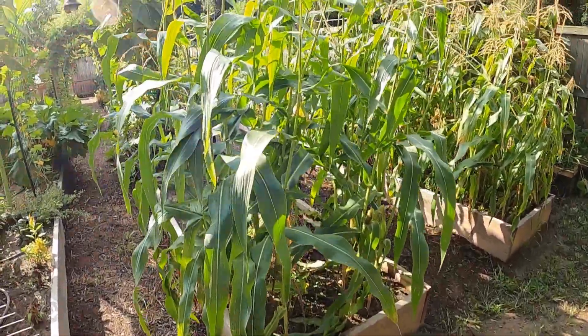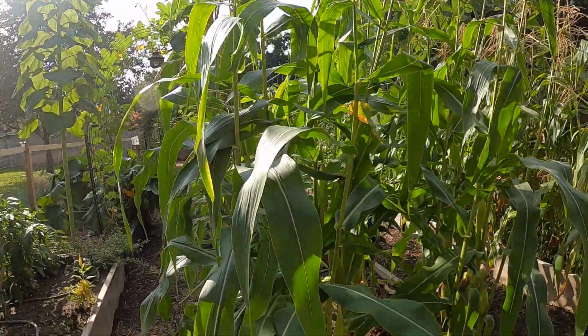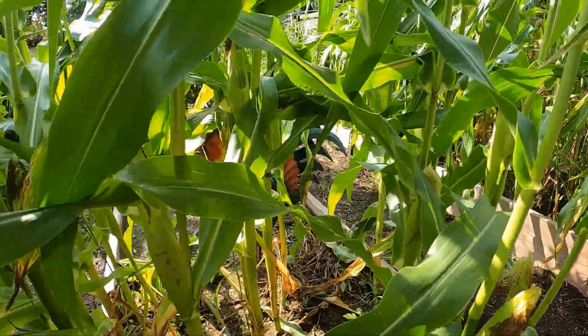Corn. Corn's, I don't know. I'm not sure what's going to happen with the corn. The ears are all pretty small. The silks are starting to die off, so I don't know. Could just be a pollination issue. Might not have got pollinated. Last year we did great. We had a great corn harvest, but like I said before, every year's different, so we'll just see.